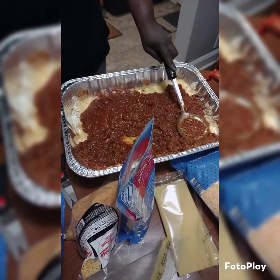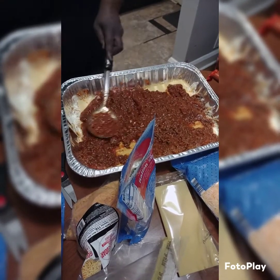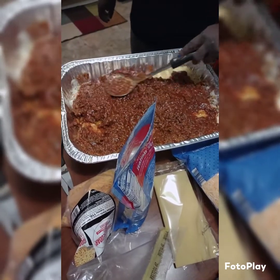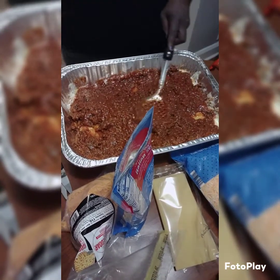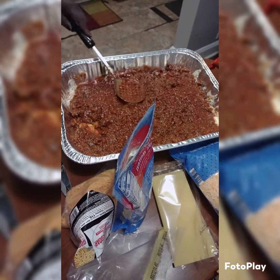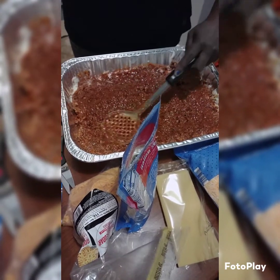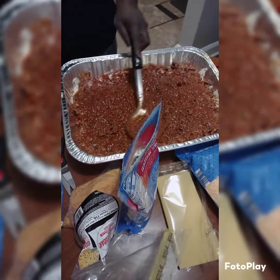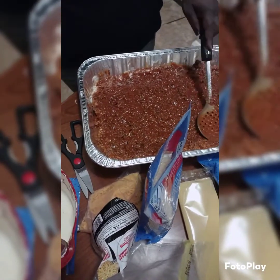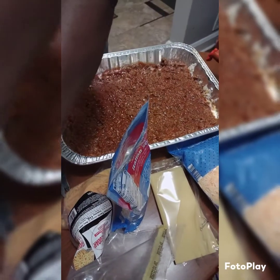So you just put all of this down and spread it around in your pan. Spread it all really good until you can see no more of the noodle. Then what you're going to do, you're going to put another layer of the ricotta cheese.